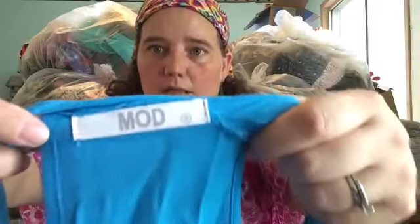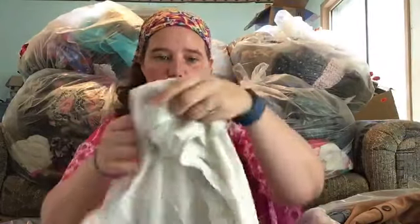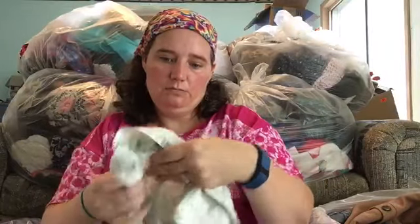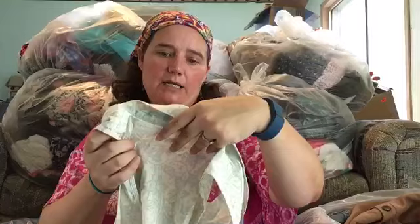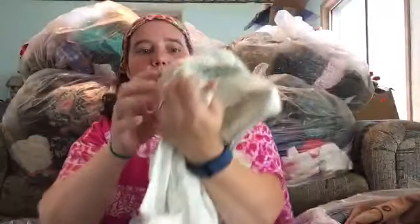Mod. Another one I've never sold before, but I have heard of it. And it looks like, yes, romper. That is cute. I like that one. Something that's new because it has its button still attached. Intimately Free People. Oh, yeah. There we go. Free People, lightweight top. Size extra small.